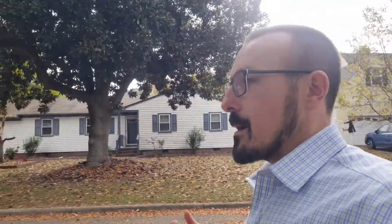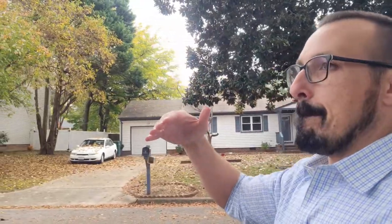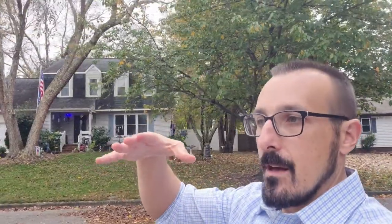It's a place where if you are moving to Newport News and someone tells you don't move north of Denbigh Blvd, make sure that you're still searching the neighborhoods just above that, because then you'll get this neighborhood. And if you're going to commute to Denbigh Boulevard, you might as well look at homes on both sides of the road. And I think it's a mistake that people make when they say they only want to live below Denbigh, because this is a great area.